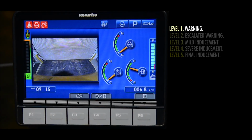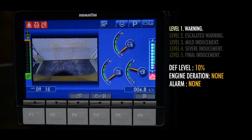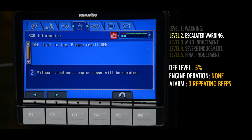Low DEF level is one category that will cause inducement. The caution lamp integrated with a DEF level gauge will illuminate in red when the DEF level reaches 10%. This is the first warning level of inducement. No audible alarm will sound. Fill the DEF tank with clean, fresh, factory-approved DEF, and the warning lamp will stop illuminating. The second level of inducement is activated when the DEF level falls to 5%. An audible alarm consisting of 3 beeps will sound repeatedly. The operator should be making serious efforts to have the DEF tank refilled with clean, fresh, factory-approved DEF.